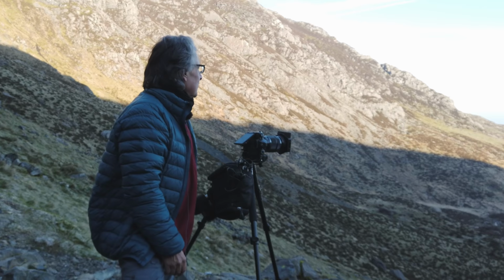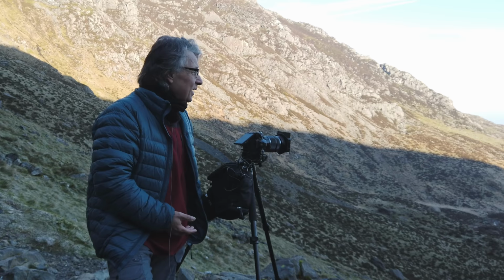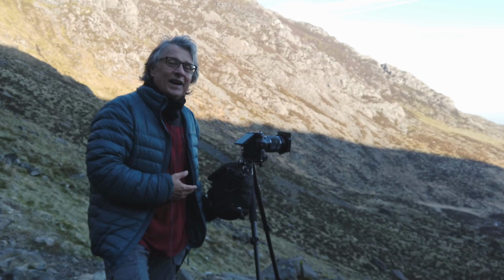But this is just sensational. If you ever get the chance to come here in conditions like that, please make the effort. If you're a photographer and you like your landscapes, you won't be disappointed here, honestly.